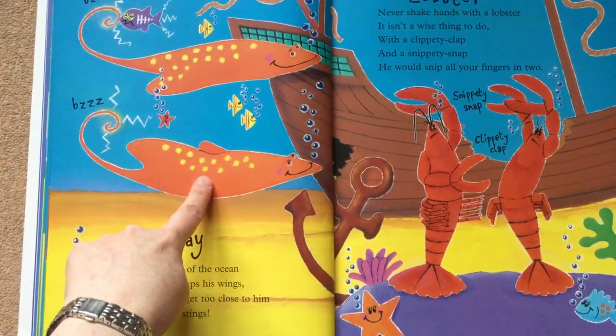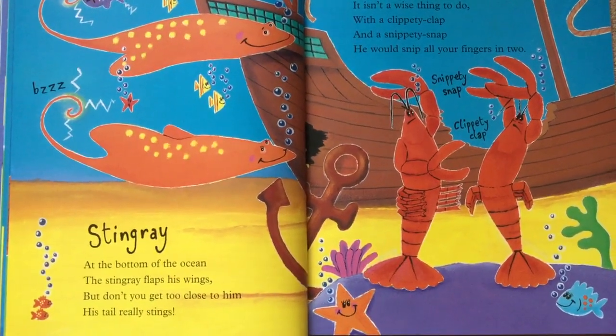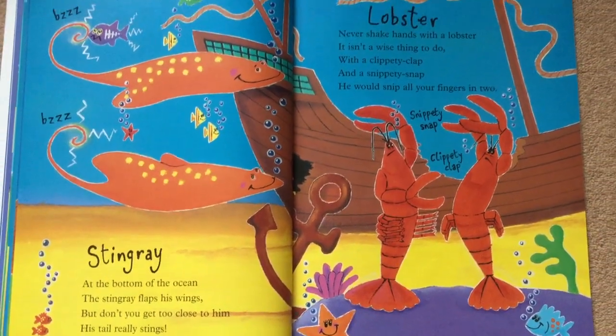And this is a stingray. At the bottom of the ocean, the stingray flaps its wings. But don't you get too close to him, his tail really stings.